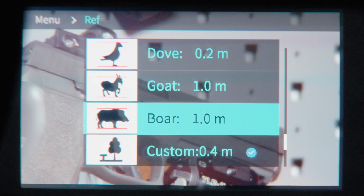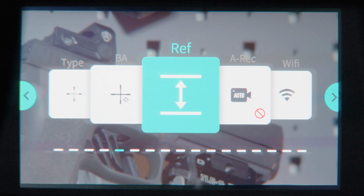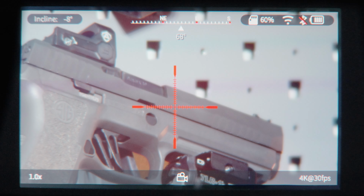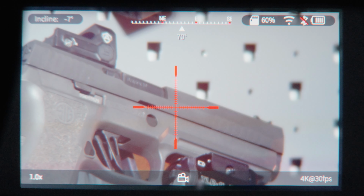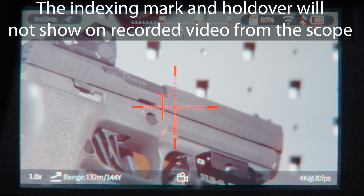So currently, I have the 0.4 meter selected. So I'm going to go ahead and back out. Now there's a button on the scope, the top right on the scope. You just tap it, and it gives you that reference height. So if that target that I had, 0.4 meters, was top and bottom, then you can see right in the center how there's now a circle over my reticle. That's where my 0 would be.